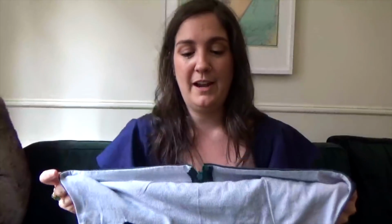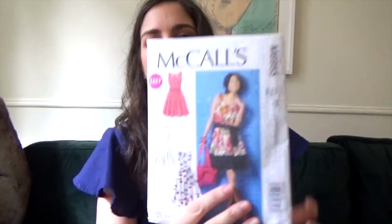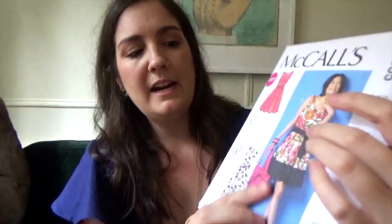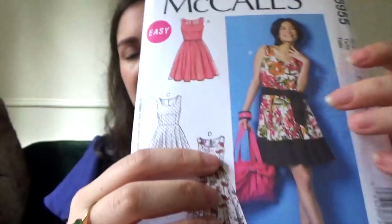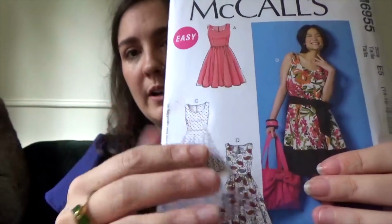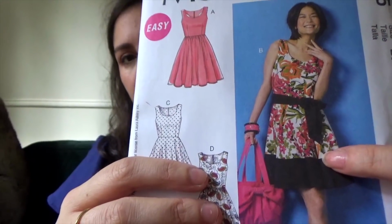I love it. Anyway, so the inspiration for this dress I saw on Instagram and wanted to hack something similar-ish. So I looked through my pattern stash and found McCall's M6955. And I'm using view B and C. It's a circle cut skirt, but it's fitted at the waist, not this gathered one that's in these other options. And I decided to do the skirt in one color as opposed to the 2 fabric option that you can do here.